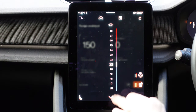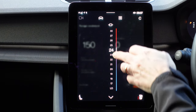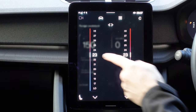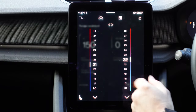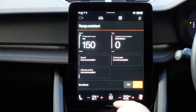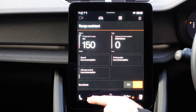If I want to change the temperature, I can just do it through here quite easily. If I want to split it, so for left and right, you have this little split icon, and it changes between the two, and I can obviously have two different temperatures in this cabin. It's only two zone climate control, so rear passengers get what we get. So now you can see we've got a split temperature between my side and that side.